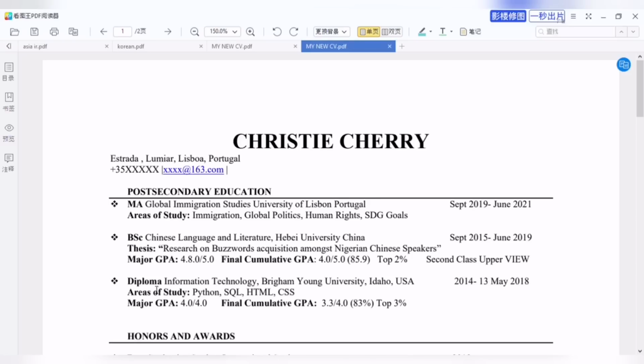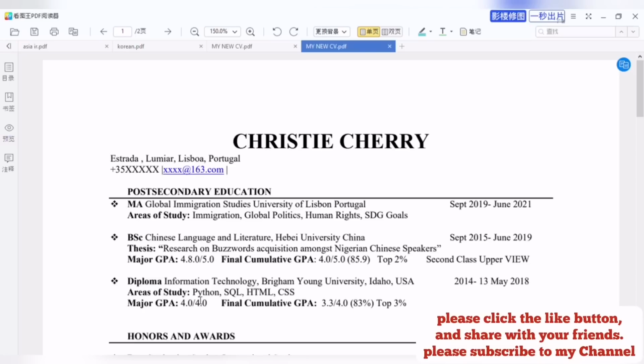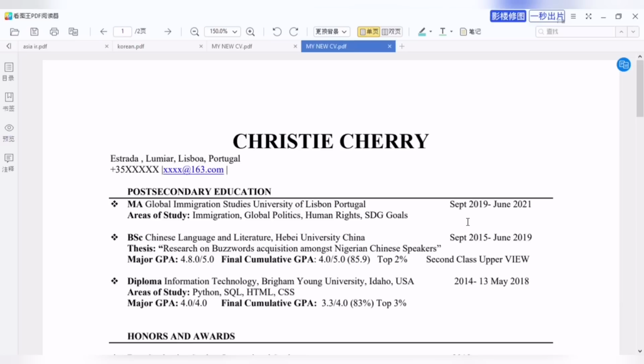So here, for people with a diploma, I have a diploma, but I don't have a thesis. I did not write a thesis on my diploma. So you can also see that I added areas of study. What it means is that, for example, sometimes I apply to jobs like customer care in tech companies. So with this, they will know that I have a background. When the ATS searches it, they will see Python, SQL, HTML, CSS, and they will know that I have a background in that. So that is why I usually write my areas of study.